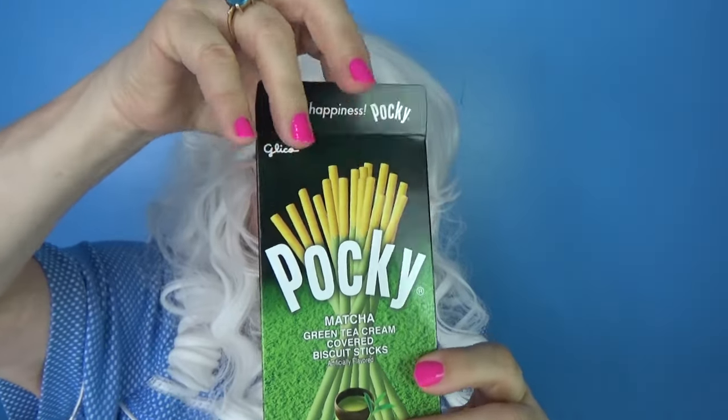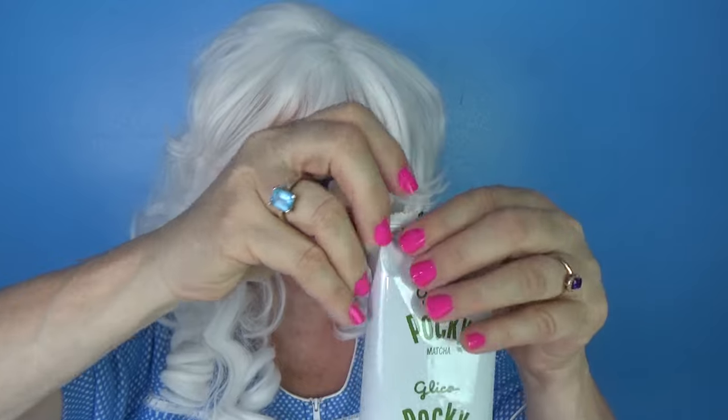Well, Granny's tried matcha before. She kind of knows what she's getting herself into here. So let's try one. Well, it's green. It looks cute. Granny's gonna try it anyway. Here we go. Well, not Granny's favorite so far. Granny is still recovering from that matcha Pocky.